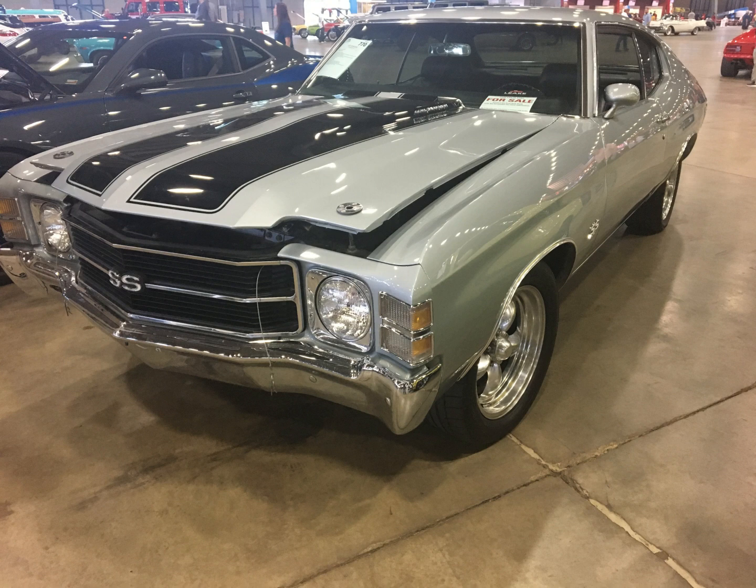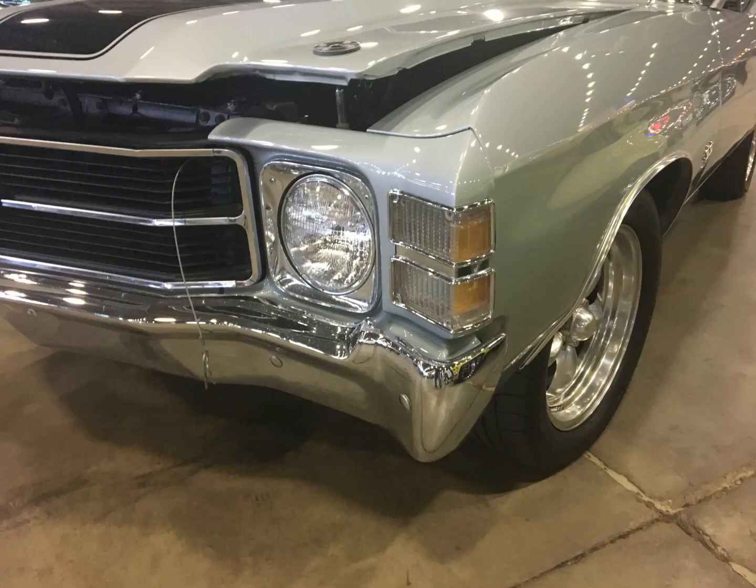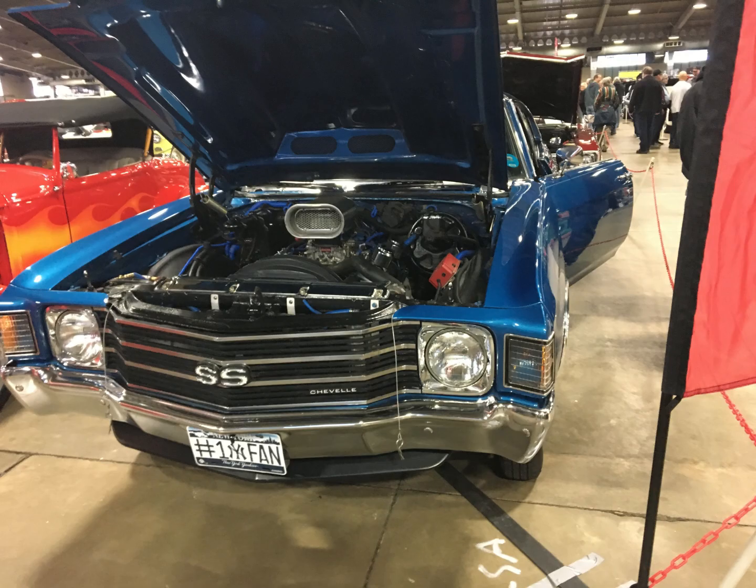The 1971 and 1972 Chevelles are nearly identical cars, except for one key feature difference. That is the front turn signal. On the 1971 Chevelle, the front turn signal is actually 2 pieces together. But on the 1972 model, the front turn signal is 1 solid piece. And that is how you can tell the 2 apart, by the turn signal.